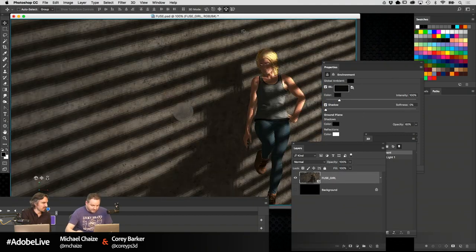And what is the circle in the middle? That's just the IBL. The IBL visual aid there.